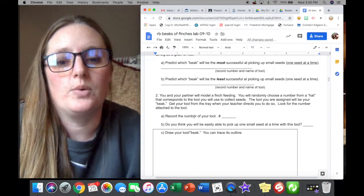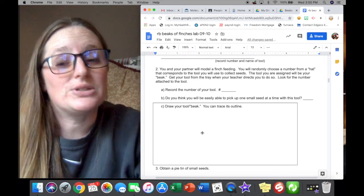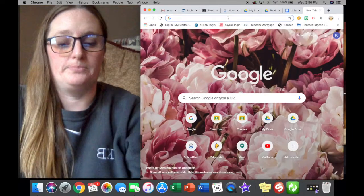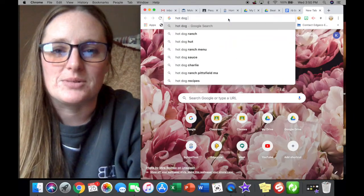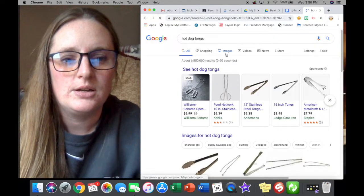And then you're supposed to draw the tool. Obviously, I'm not going to ask you to draw the tool digitally. If you want to search the tool, you could search, I don't know, hot dog tongs? I bet you nothing comes up. Hot dog tongs. Image.